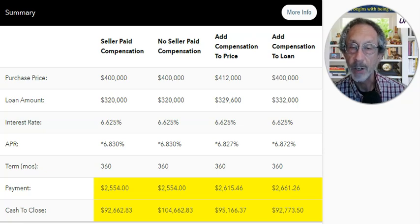Now MSHDA, this also works for MSHDA. MSHDA now does allow the buyer to pay the buyer's agent commission. It cannot come out of the down payment funds. They have to have it in their account, or it can come from a gift if the seller's not willing to pay for it, but there are ways to do this.